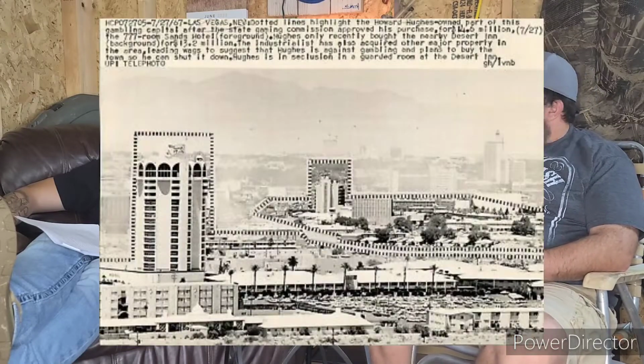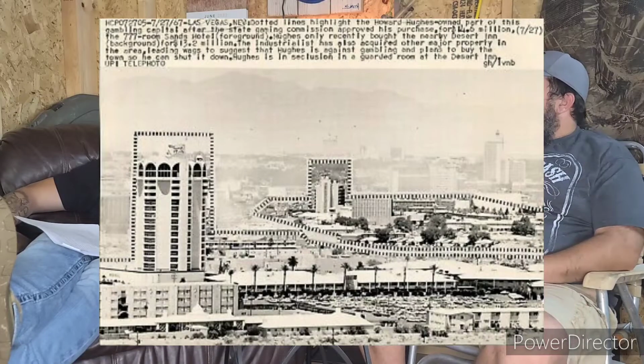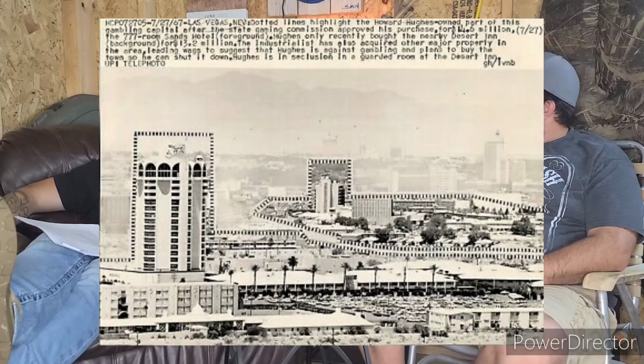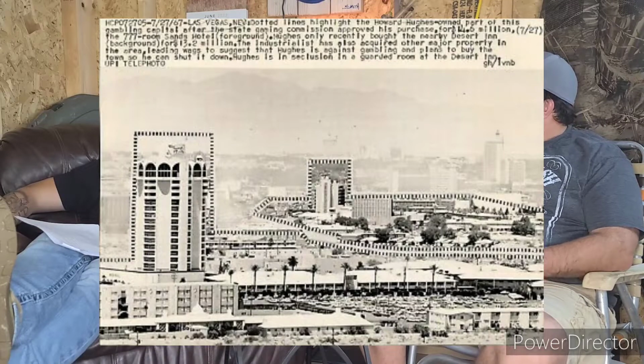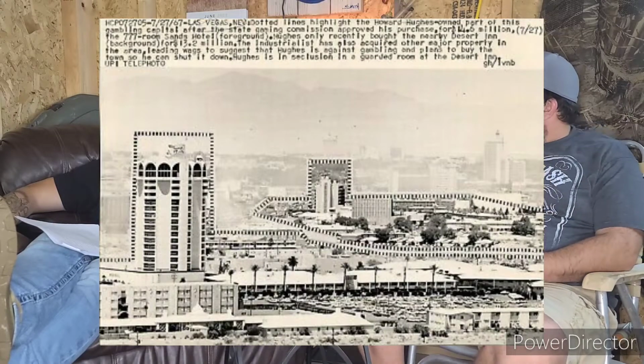Yeah. Well, so the guy that owned the Desert Inn was like, I'll take $14 million for the Desert Inn. It gave him this inflated price and Hughes was like, all right, I'll take it. So instead of getting kicked out and evicted from the casino, he just bought the place and lived there. That's incredible. Yeah. So he just pulled this big power move and bought the casino.